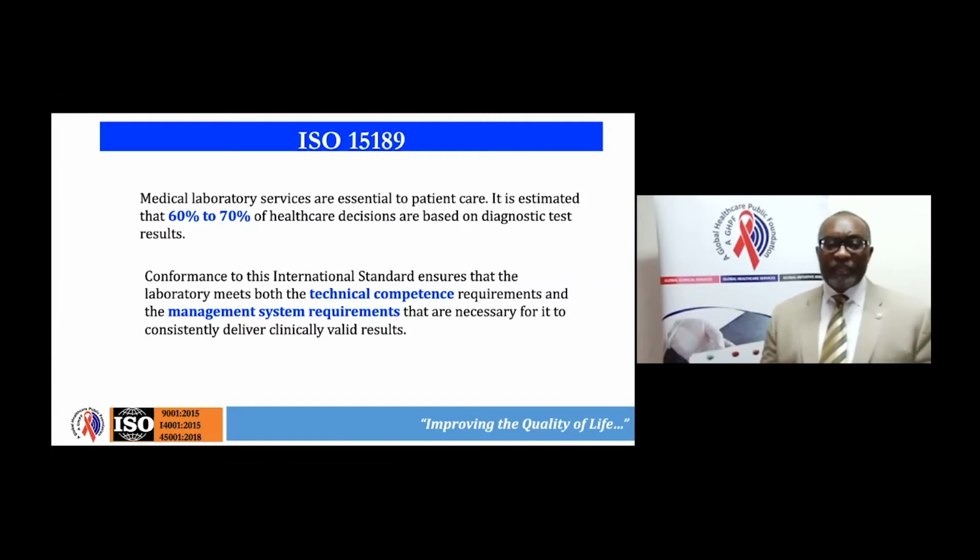And within the standard, it says conformance to this standard, that if you're able to conform to all the requirements, there are 25 major clauses in this standard, 15 on the management side, and another 10 on the technical side. And it says conformance to this international standard ensures that laboratories are going to meet their technical competence and also meet the management system requirements.